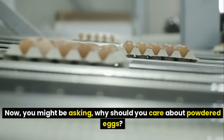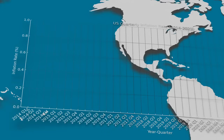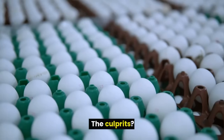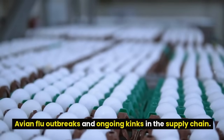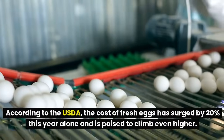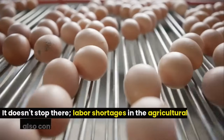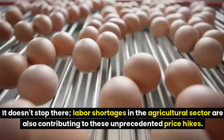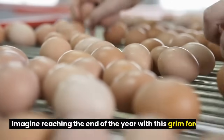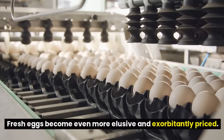Now, you might be asking, why should you care about powdered eggs? Let's take a closer look at what's happening now. In 2024, we're witnessing a sharp rise in egg prices. The culprits? Avian flu outbreaks and ongoing kinks in the supply chain. According to the USDA, the cost of fresh eggs has surged by 20% this year alone and is poised to climb even higher. It doesn't stop there. Labor shortages in the agricultural sector are also contributing to these unprecedented price hikes. Imagine reaching the end of the year with this grim forecast: fresh eggs become even more elusive and exorbitantly priced.